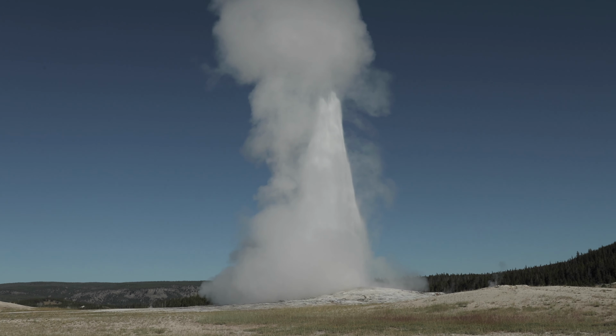Oh, that was pretty cool, actually. Got some good timing there. We walked up and like 10 minutes later, the thing's doing its job. So it's amazing that it can go on a schedule. Very cool.